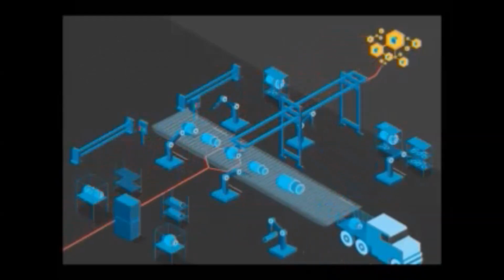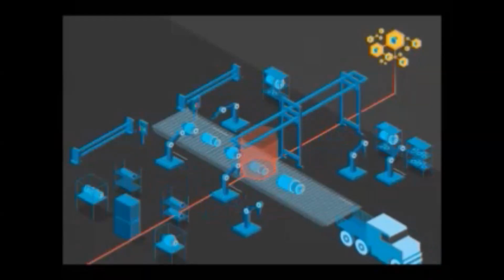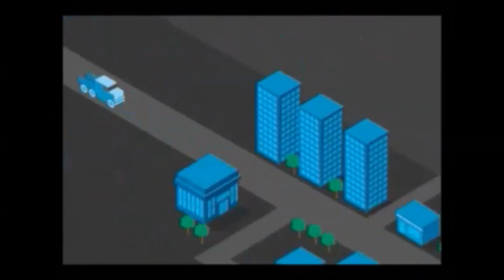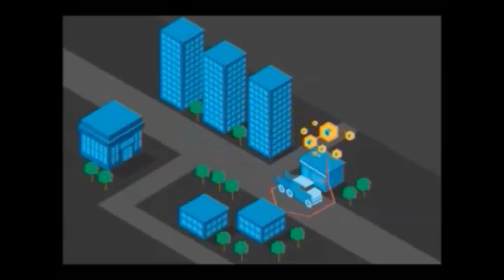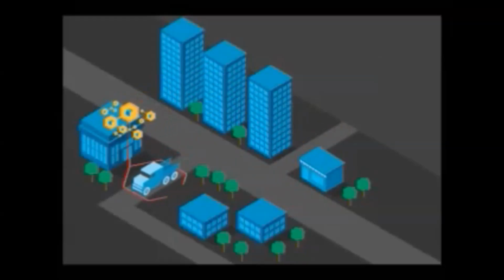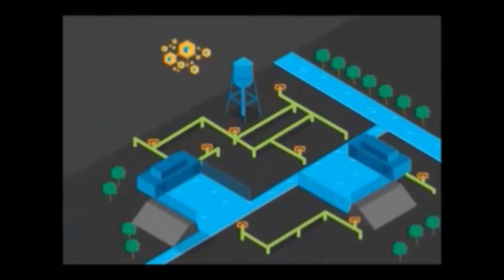By minimizing downtime and repair costs across all its manufacturing operations, the manufacturer achieved a 1,400% return on investment in just 4 months. When it comes to equipment in the field, whether it's equipment you've sold to customers or machinery you're using to deliver a service, you can apply the same predictive maintenance technology to improve productivity and help meet business-critical service level agreements. Consider a water utility company that wanted to move away from its outdated, highly reactive maintenance approach to a more proactive method.